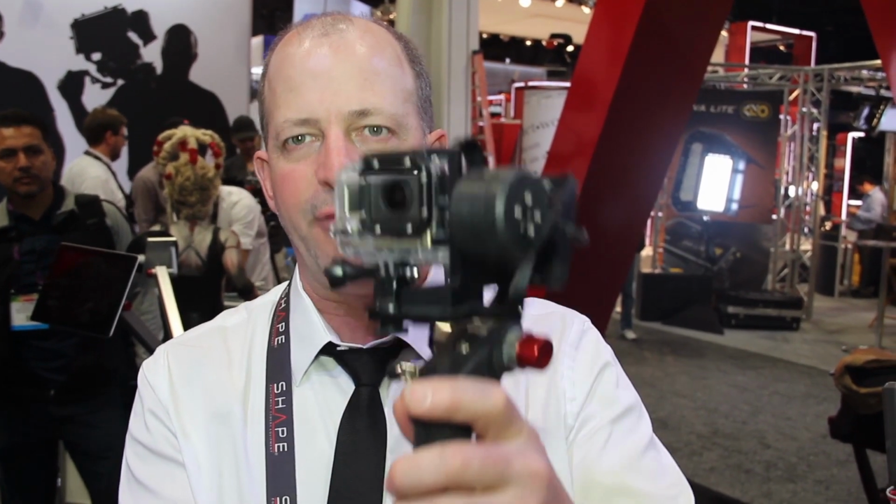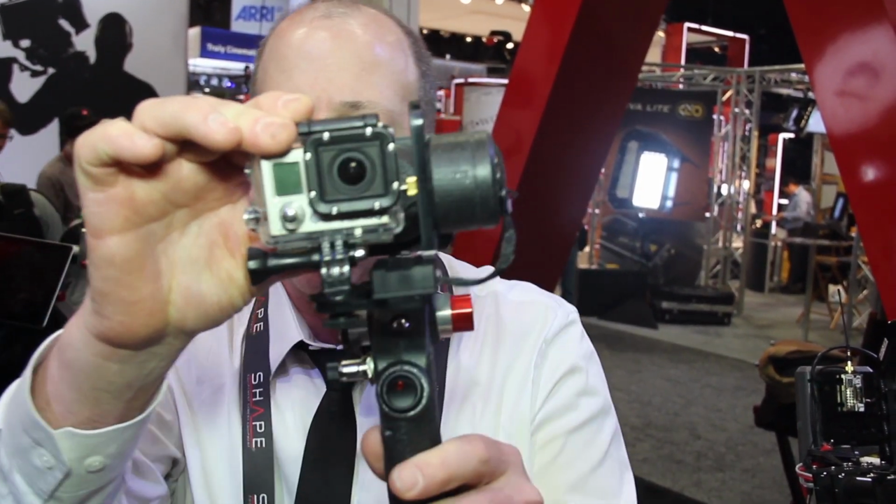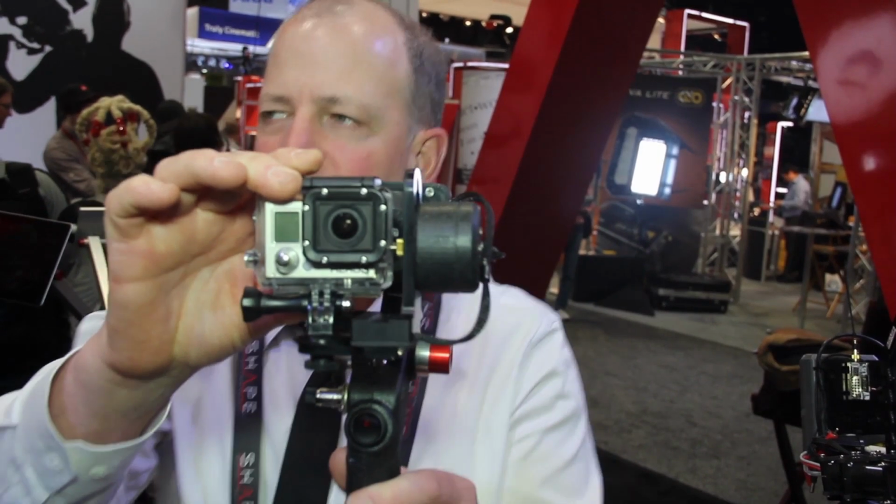What it is, it's a gyro stabilized handheld device for a GoPro. So everybody knows that trying to shoot video with a GoPro when you hold it in your hands is almost impossible to get a steady shot, because no matter what, you're always going to be moving around a little bit, especially if you're chasing a snowboarder or somebody on skateboards or skis or what have you.